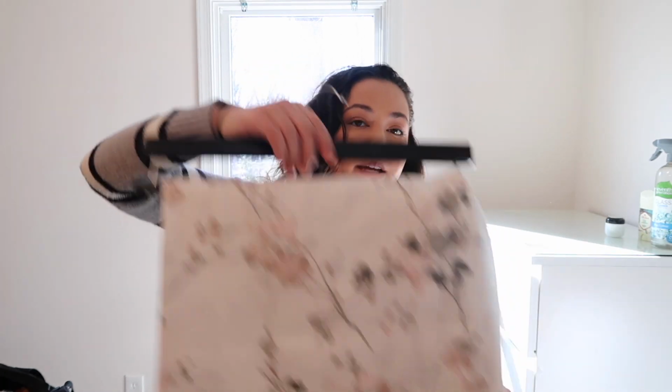So I got these really nice sheer curtains. I like the color and I feel like it's gonna let a whole lot more light into the room, which is my biggest complaint about our master bedroom, is that I just feel like it's never bright enough in here. So let's go ahead and put these up.